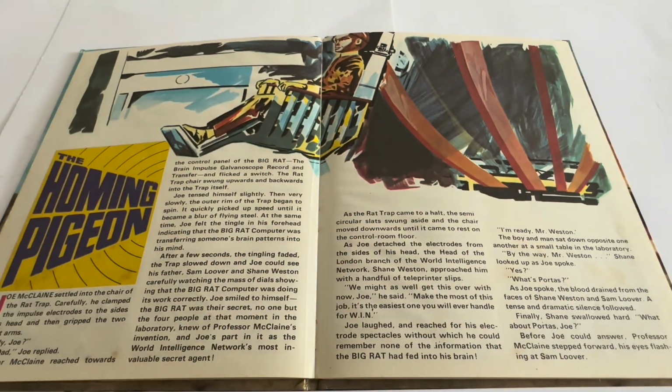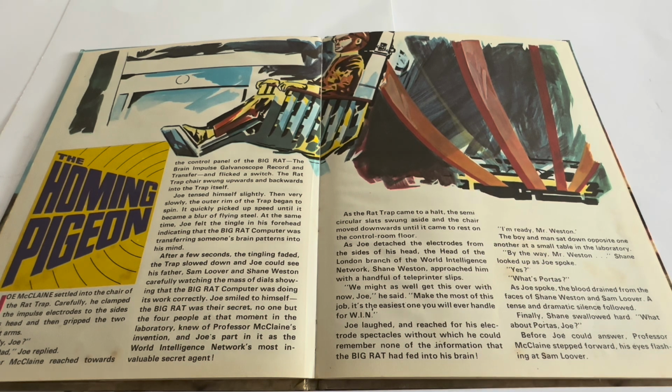And then we come on to the second story, which is called The Homing Pigeon, and there you can see Joe 90 just sitting in the big RAT.